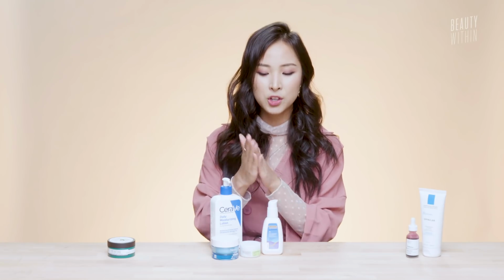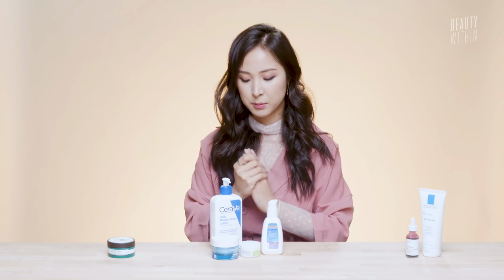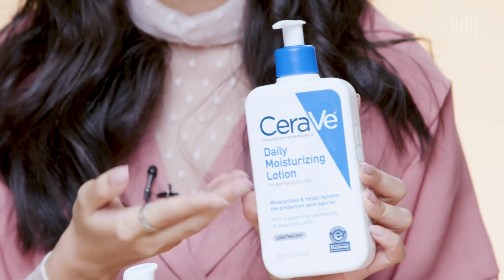It's very watery, comfortable, perfect for oily skin. I'm telling you guys, it's perfect. I just feel like you could also use this on the body. So I really like it. And then make sure you go down the neck as well.